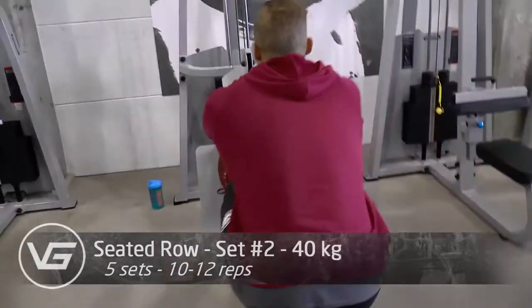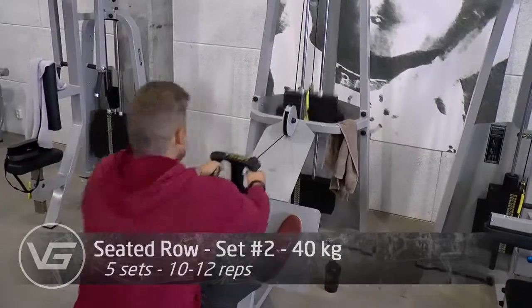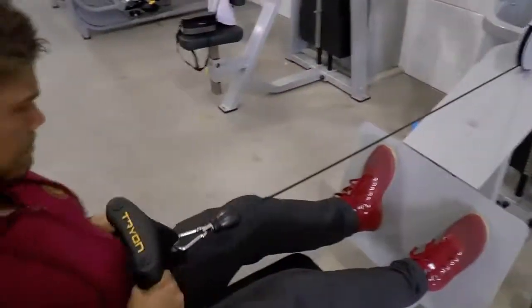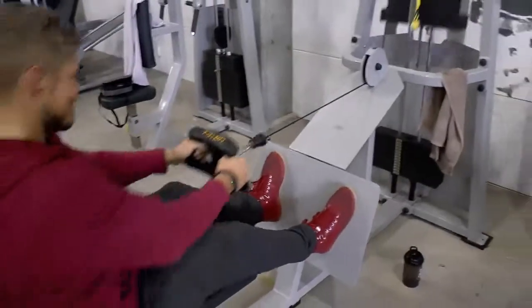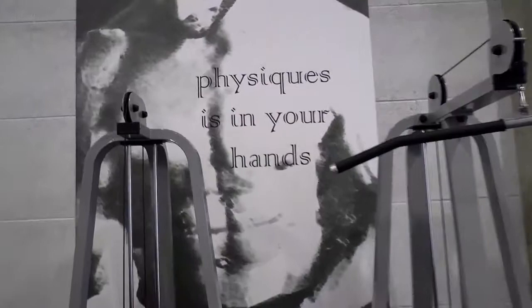And today we are in the northern parts of the Netherlands. As you can see, we are working out in a different gym, which, as you also could see, has awesome equipment like this handle that I'm using right now, which has a godly grip. It just feels amazing.